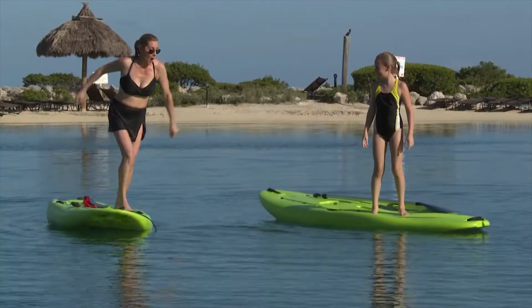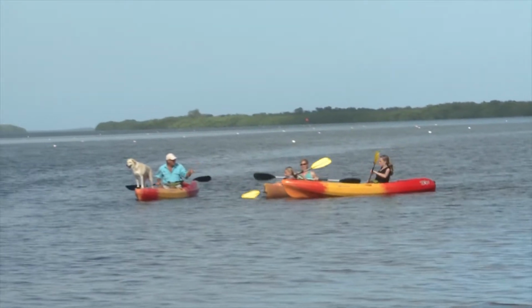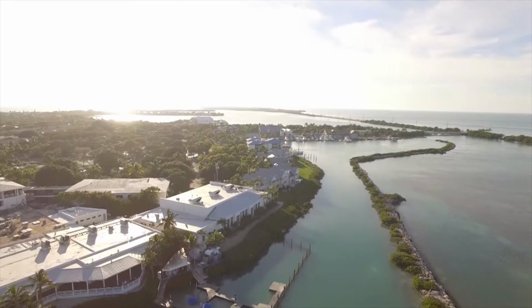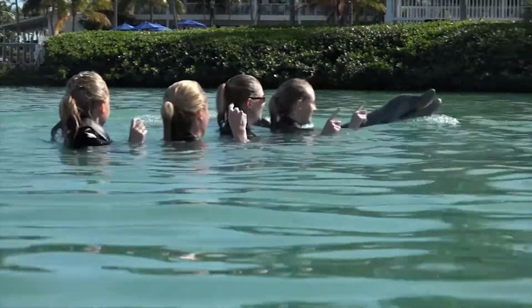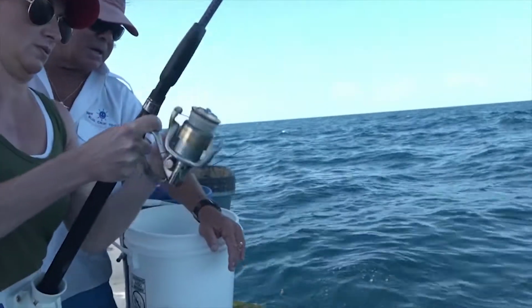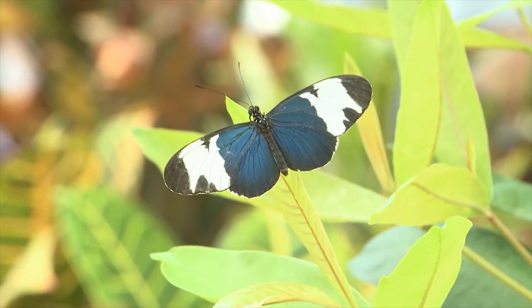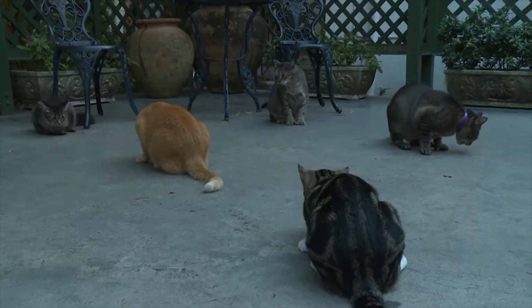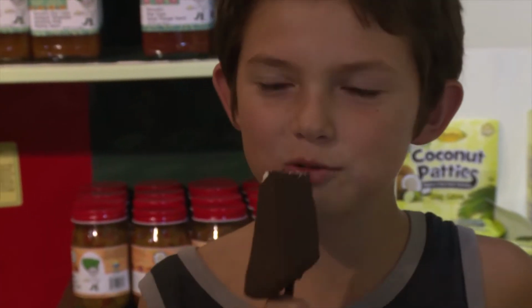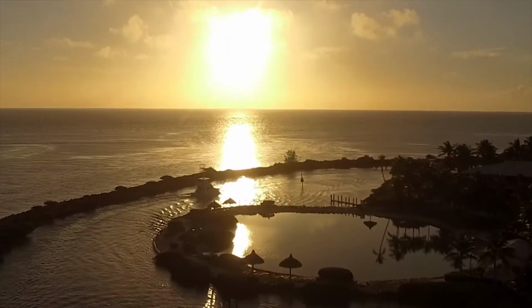Welcome to the Florida Keys. I'm Colleen Kelly, and this is Family Travel. I took my girls to the Keys for a very active week-long trip. I needed a vacation after this vacation. We'll go swimming with dolphins, try our hand at deep-sea fishing, release a rehabilitated turtle back into the ocean, visit a butterfly conservatory, meet some very unusual cats, and eat chocolate-covered key lime pie on a stick. It's a tropical vacation, and you don't even have to leave the United States.